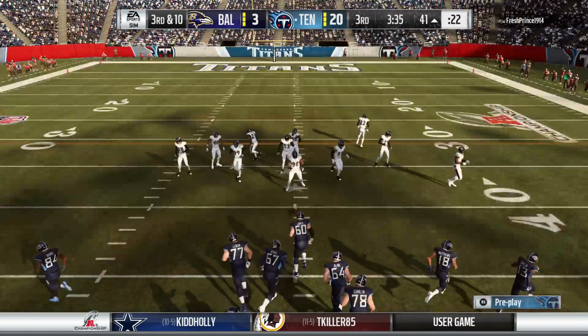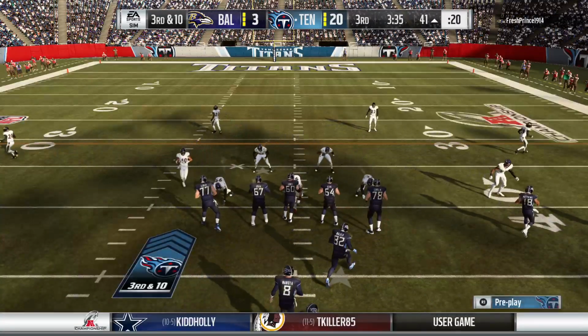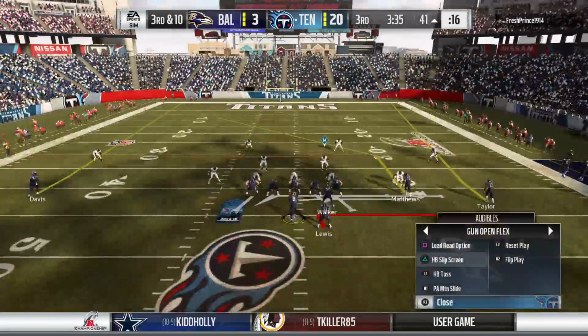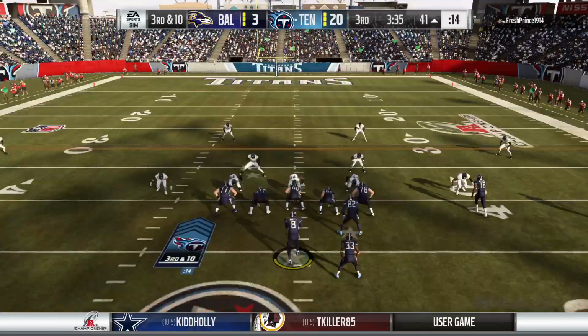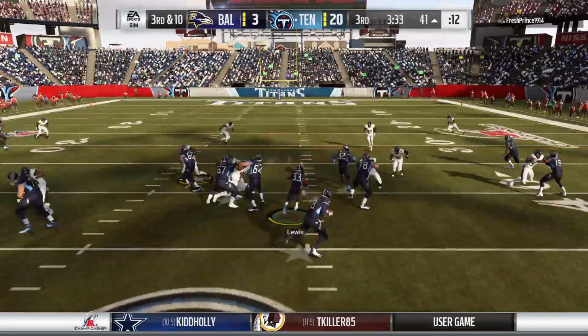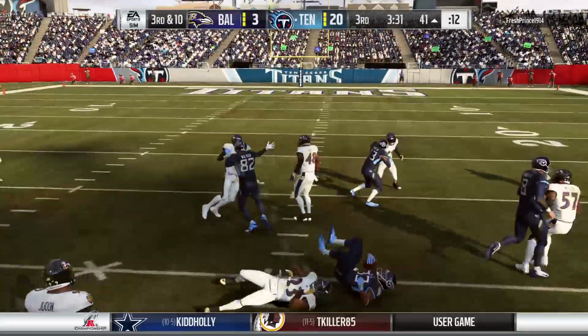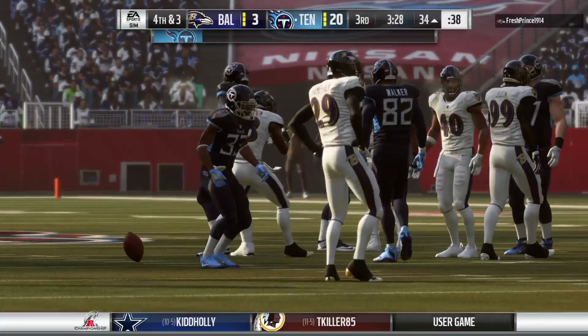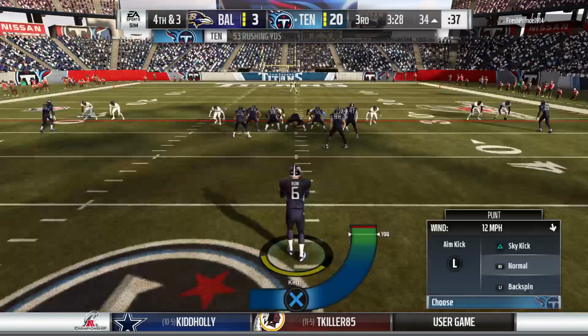The Titans on third down. 2 for 5 to this point. This is 3rd and 10. They'll run it now out of the gun. And they'll be inside the 35 now at the 34-yard line. It's a 7-yard run, but it does bring up 4th down.